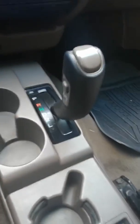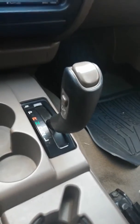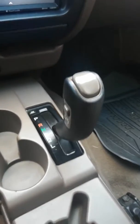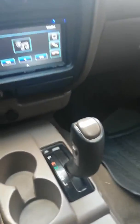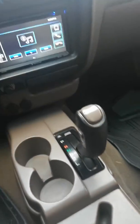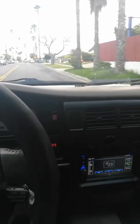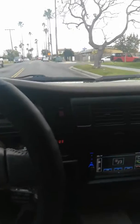So now I'm trying to figure out, well, if it's not the motor mounts, I'm guessing it might be the transmission mount, but I don't know if the shifter moving like this is related. I don't know if you can see that slight movement, but it does it more on bumpy roads. It just doesn't feel right. It feels really weird, and the car doesn't feel totally stable, I guess you could say. It feels kind of shaky.